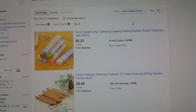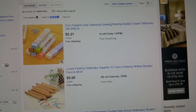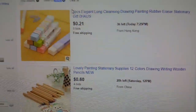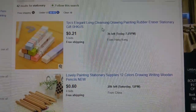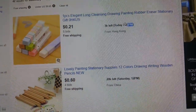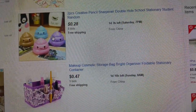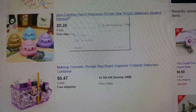Okay, so as you can see, ending soonest, free shipping, and under 65 cents. On this one, you don't have as many options to bid on, I guess. You can stick around or watch this item for 3 hours, or you could just move on to the next category. Oh, those are so cute. I might have to bid on those and just see what I get.